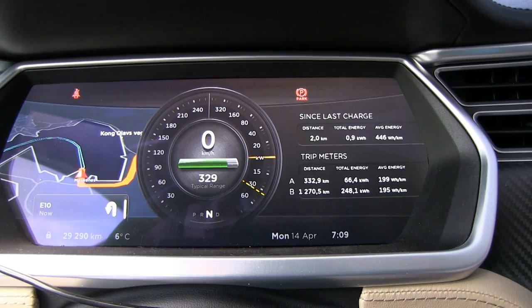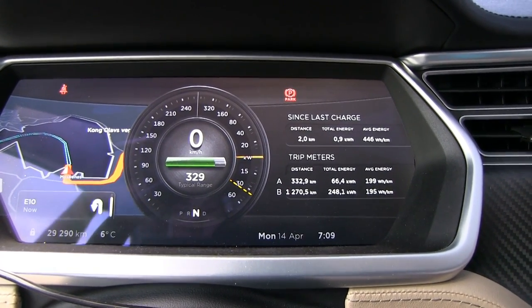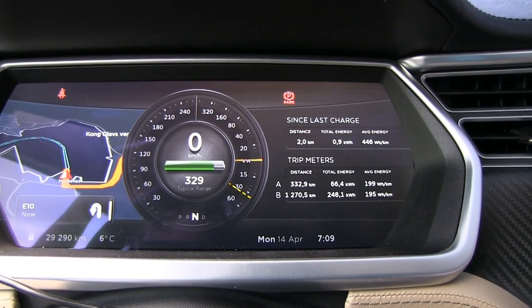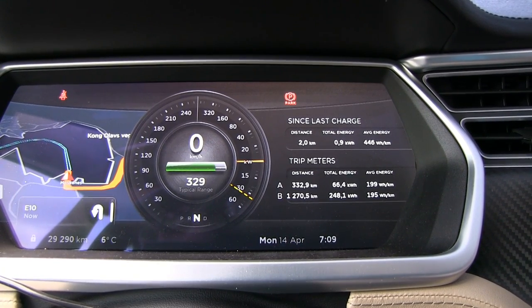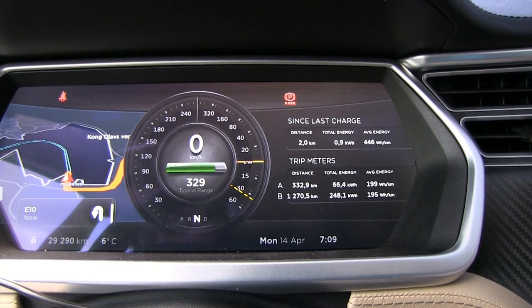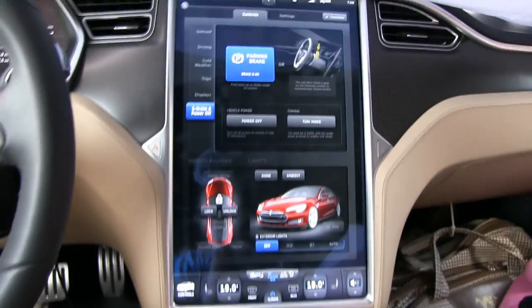The typical range is actually 180 watt hour per kilometer, which equals less than 1 kilowatt per hour in heat. So that isn't too bad. Temperature has been set to 19 degrees. Yeah, I think I'm just gonna prepare stuff and get going.